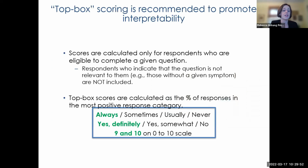So once you have survey responses, scores can be calculated for each question that evaluates care. And those scores are only calculated among respondents when the questions are applicable. So for example, if a patient indicates that they didn't have pain or they didn't want help for pain, they're not included in the score for pain.